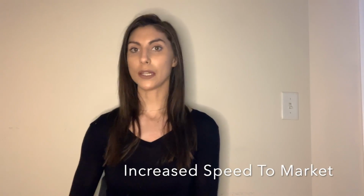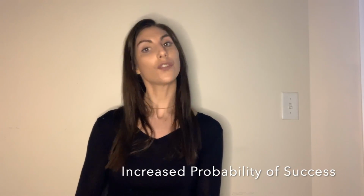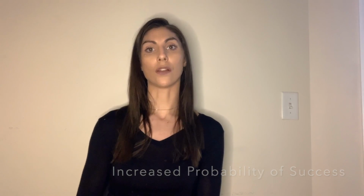This increased speed to market works to increase the probability of success. And obviously, investors benefit from that because the first to market is most often the winner. It is safe to say that if an investor is interested in funding an early stage startup, they'll be extra interested in funding a startup studio just the same.